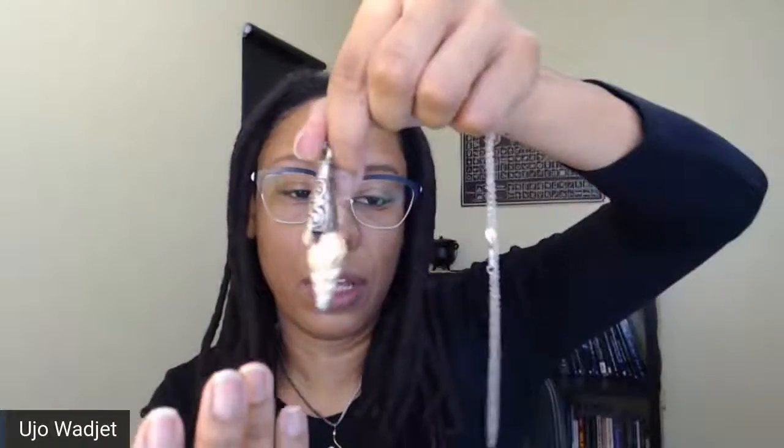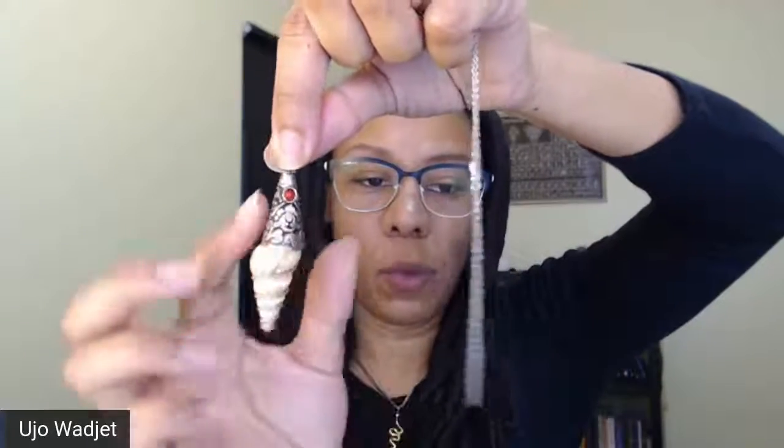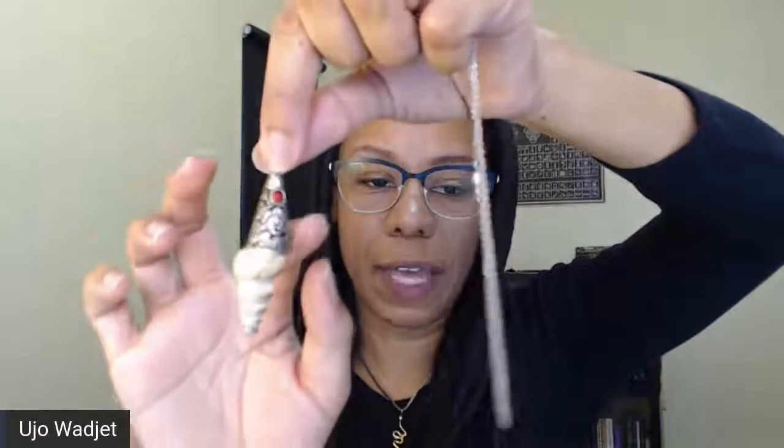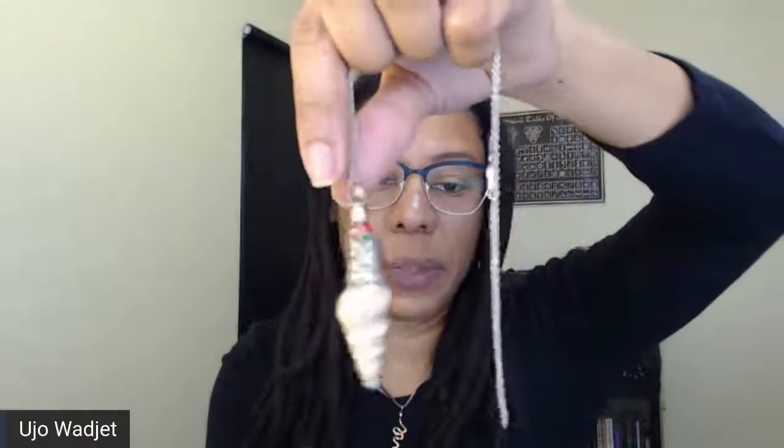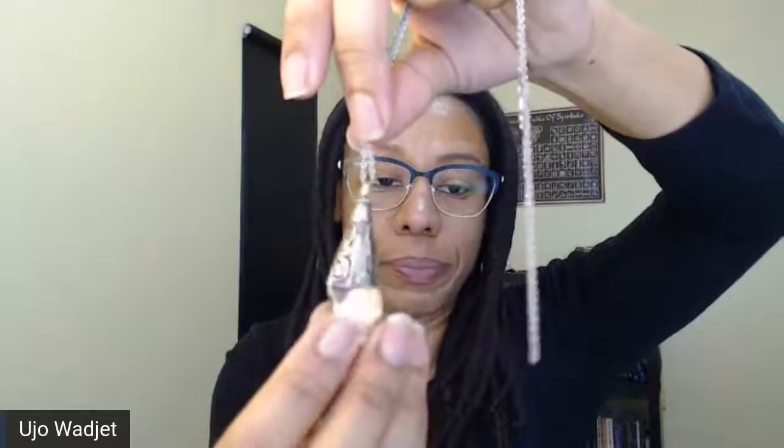Okay. So when it comes to how it's positioned, you want the weight to be even. So for this one, even though this is a shell, the weight is balanced on both sides. So you see how there's kind of like a lump here and then here. It does balance out. And so that's really important if you are making a pendulum, or even if you're purchasing one, you want it to have even weight, because with the pendulum, it swings in different directions. And I'll go over that in a little bit, but you want to make sure the weight is even. Okay. So that's really important, whether you're making it or if you're purchasing it.